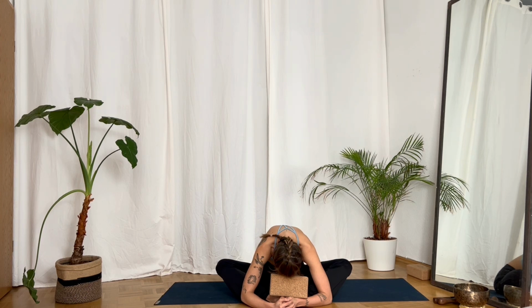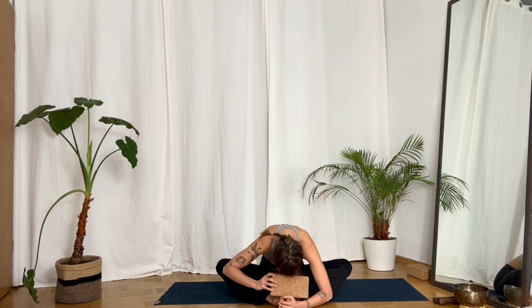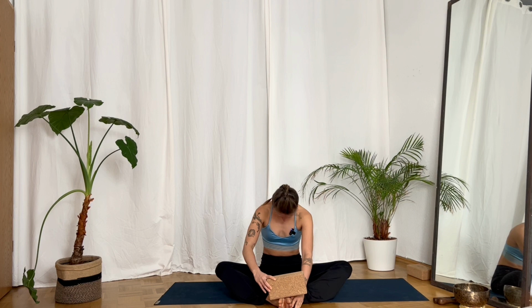Bring your gaze towards your third eye again. Look into that inner wisdom. Maybe you see a vision in front of your third eye. Breathe into that deeply. Take another deep breath here. And then slowly, very slowly start to roll yourself up. Go vertebra by vertebra. Release your block to the side.